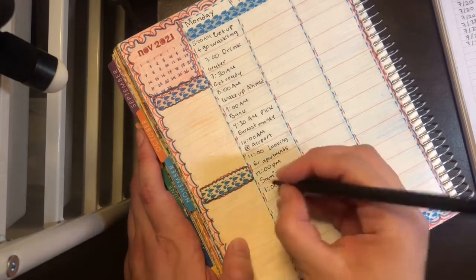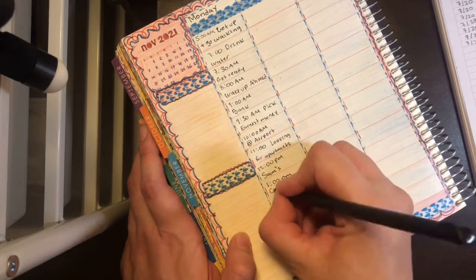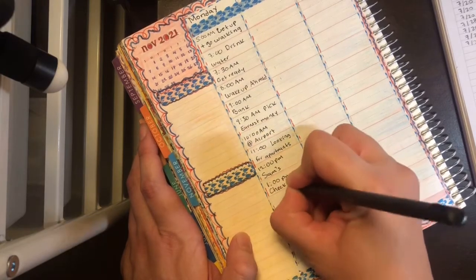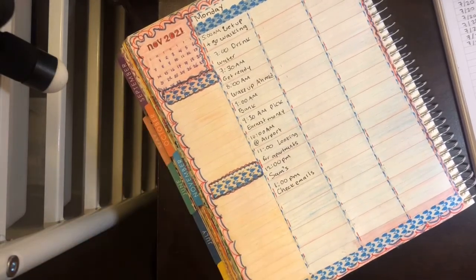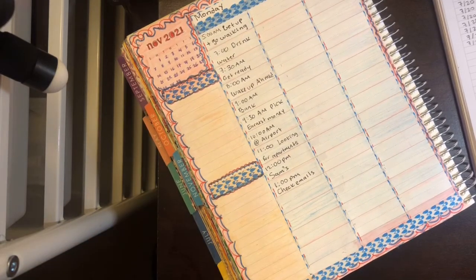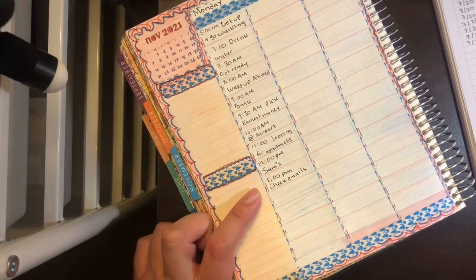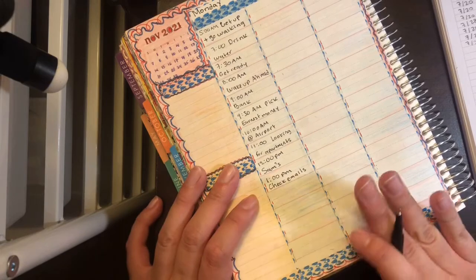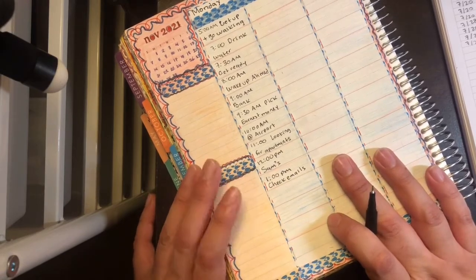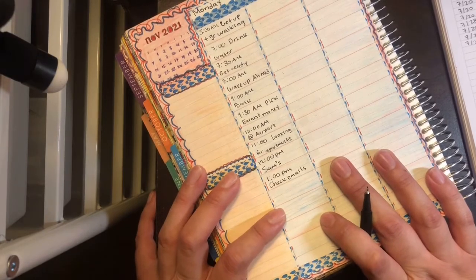So at 11, when I come back, I have to check our company emails. So I'm just gonna put check emails. We get a lot of emails, and I have to make sure if there's anything that needs our attention. It will take me about 30 minutes. Why? Because we get a lot of emails from brokers and people who want to sell something to us. It just happens when you have a company.